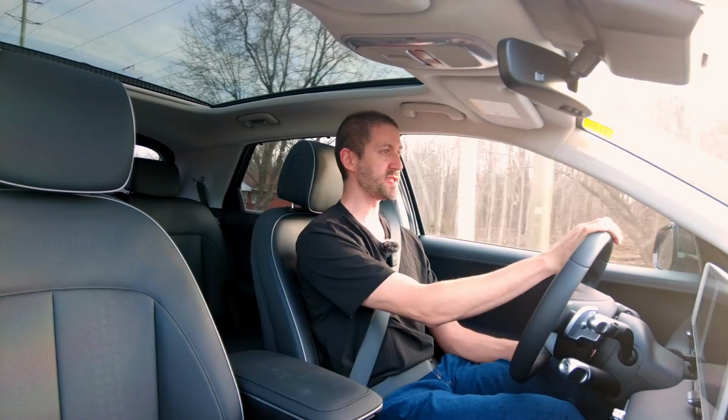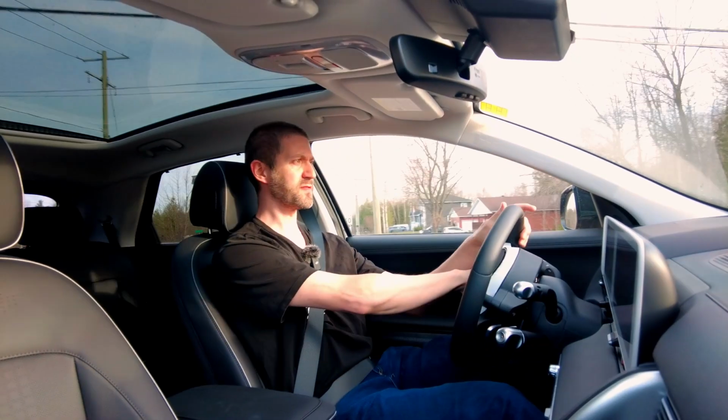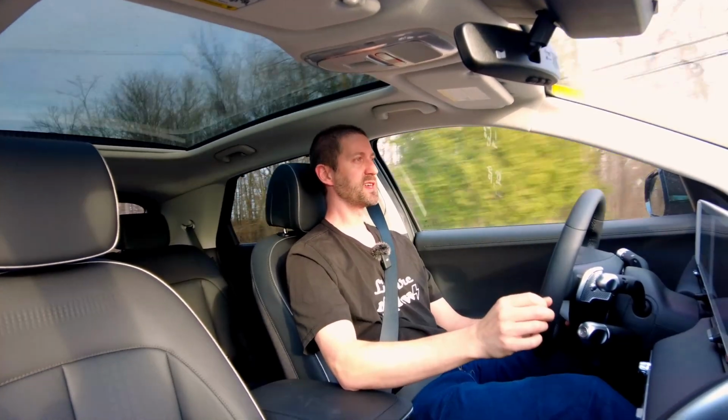Another notable feature in here is this is one of the quietest vehicles I've ever driven. There is actually laminated glass, both front and rear, so dual pane glass front and rear. It is so quiet in here, you can whisper to your family. It's one of the nicest vehicles to drive.